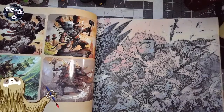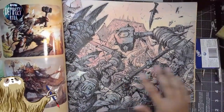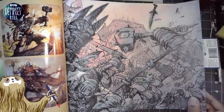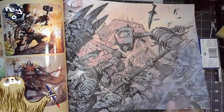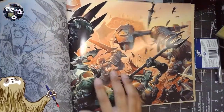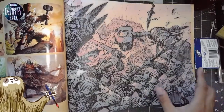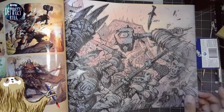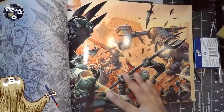This is a really neat feature in the book where they have this black and white illustration printed on a semi-clear piece of vellum, right? This is the line art, and then you can see the colored version right here. A part of me always likes the line art and the rough sketch more, but that's just me being me. I like that more than the painterly kind of thing.